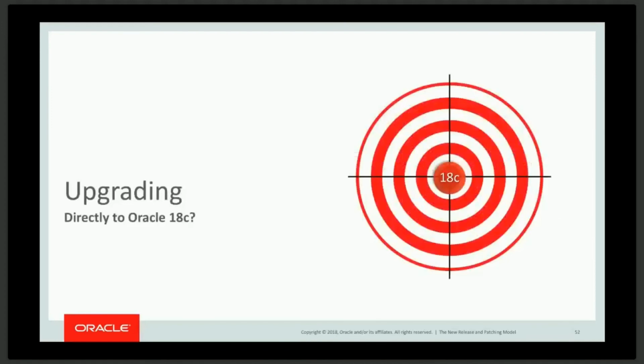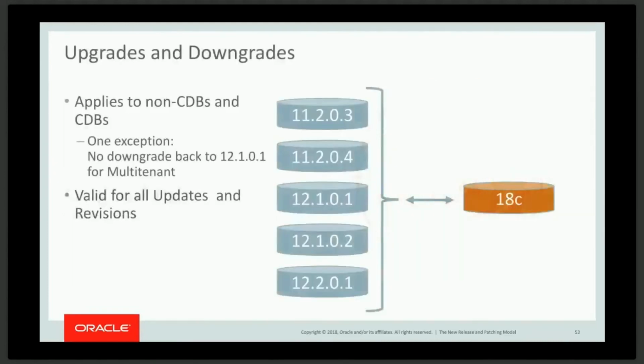Okay, so what if you're looking at upgrading now? Do you want to upgrade directly to 18c? You can do that as long as you're on 11.2.0.3 or later. So 11.2.0.3, 11.2.0.4, and so on can all upgrade to 18c. It's worth noting that 11.2.0.3 and 12.1.0.1 will not be supported for upgrade to 19. So if you're still on 11.2.0.3, please do not wait until 19c comes out to do your upgrades, because you're going to find out that it won't be available and you'll have to go to 18 anyway.